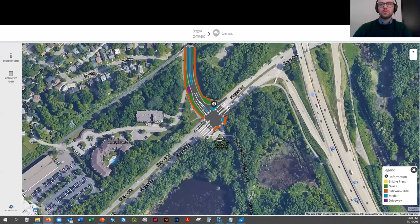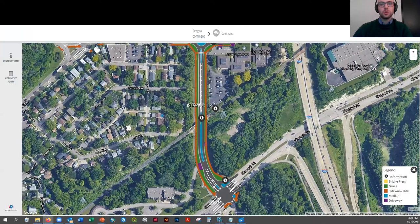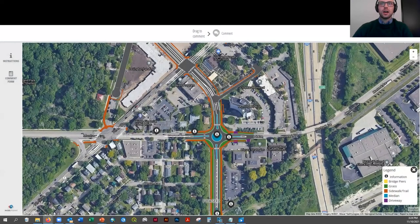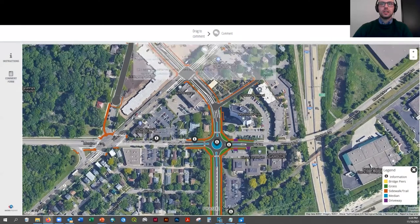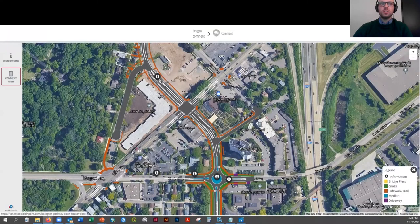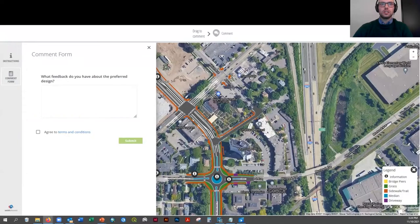Quickly, before we move on from this map, this map is now available on the project website, and you are able to add comments. I just got notification that this is up as of about 5 minutes ago. So to add comments, first when you enter the site, you'll get a page that gives you a little overview of the project and then gives you these instructions that I'm about ready to say out loud. You can add comments by dragging a comment from the top and placing it on the location that you're interested in commenting. And there's also a general comment form in the left-hand sidebar over here. So just a simple: what feedback do you have about the preferred design, if you have a general comment?